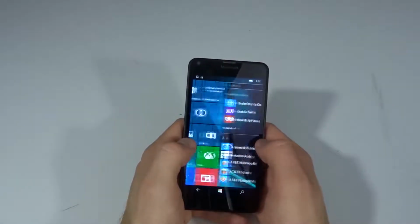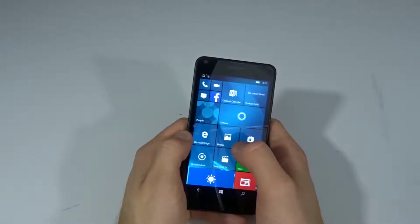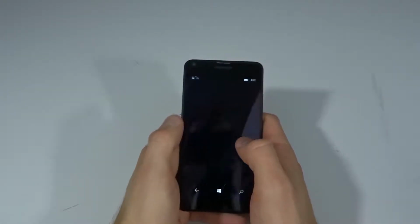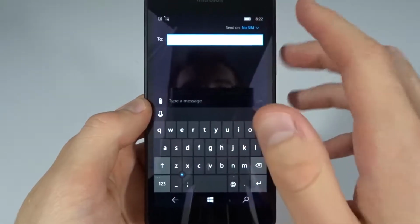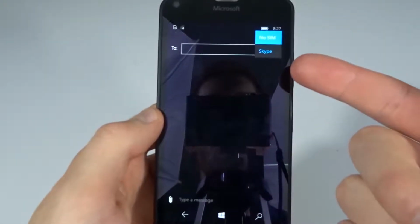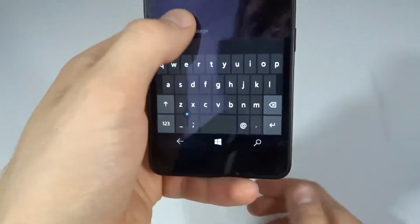The keyboard is actually fantastic. So I'll show you just a quick example here. If we go to messages, and let's just say we want to create a new message. The messages can be created as a text message, or it'll actually send them through Skype. Since it is all run by Microsoft, you can choose to send the message through Skype or SIM, yada yada. We don't have anybody.